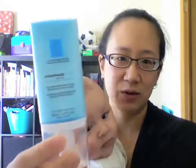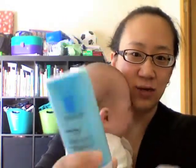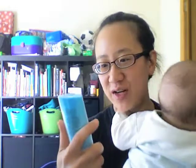But I find it's been working really well when I use it in conjunction with this other product that I got. This is the Roche Posé Hydraphase Intense Riche. It's the intensive rehydrating care, long-lasting efficacy. I really like this cream. It's been doing really good things for my skin. It's been cutting down on the amount of itchiness.